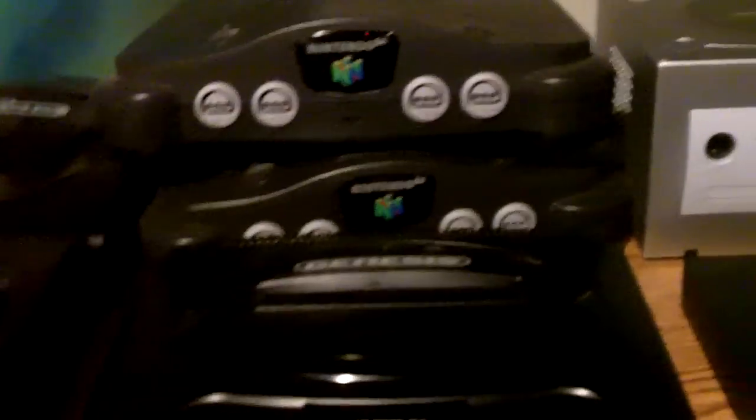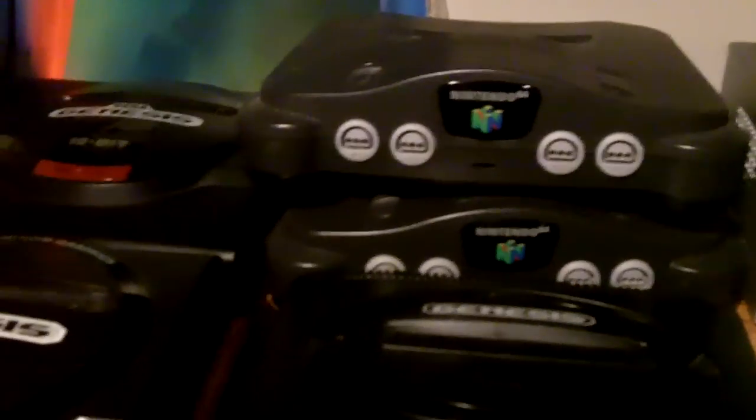My Atari 2600. This is the heavy sixer. TV, nothing special about it. VCR. Two editions here of the Sega Genesis Model 2. This is the one that says high definition graphics, and this one don't. And Model 1 Sega Genesis. Actually, correction, these are Model 1, these are Model 2.